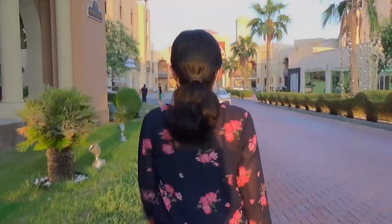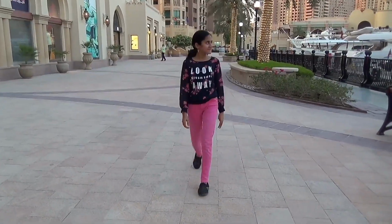For this, we can wear a floral top with pink flowers and matching pink jeans with shoes.